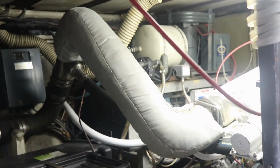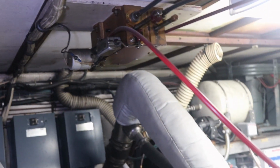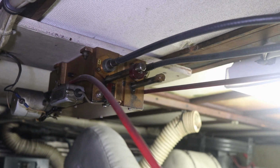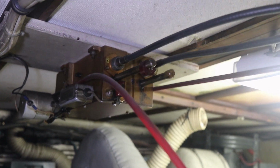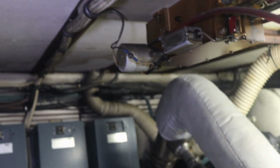Alright, so I've moved around so I can get a couple of shots of some interesting things. So, okay, more light. That is our Glendinning for the throttles. That keeps the engines running at the same RPM. And it works great. It looks old, but it is in really good working order.